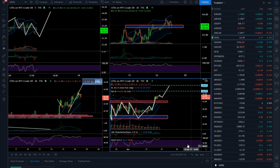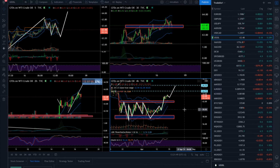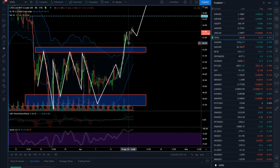So watch for long entries, watch for crude oil on the long side. On this pullback around the previous day high, I think there is another potential for a strong movement to the upside in the next days or so. You can think about placing a stop underneath this pullback if you want this for a swing play. You can think about placing the stop underneath the 62.50 zone or around that zone.